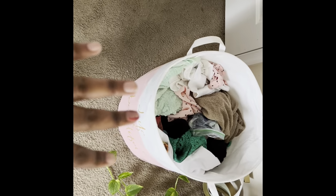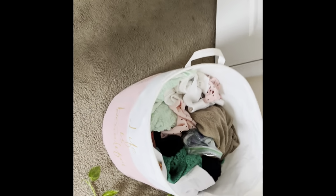So I already started washing my dark clothes, so these are basically the lighter colors, and of course my laundry bag said life is beautiful.